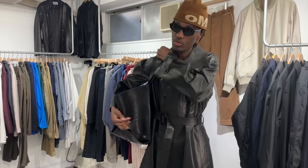Yeah, by the way, this is the bag I thrifted. It's from Old Celine, a vintage selling website.